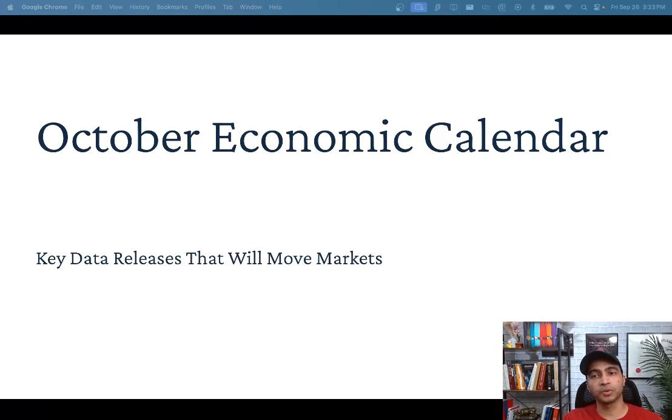October is shaping up to be one of those months where almost every data release matters. From jobs to inflation to housing, each report has the power to shift yields, drive sector rotations, and completely change the market tone. Today, I'll walk you through key data points, what they mean, and how the market tends to react to them. Stick around because by the end of this video, you'll know exactly what to watch for in the month of October.